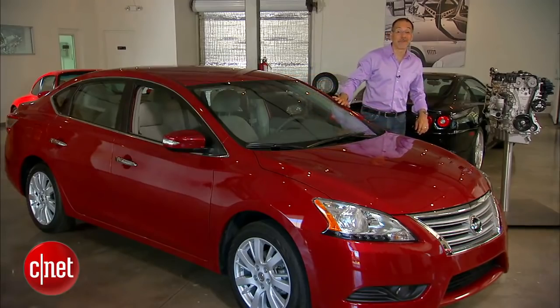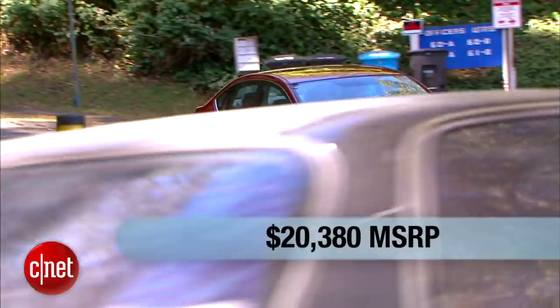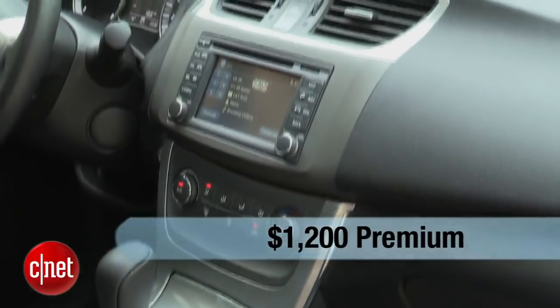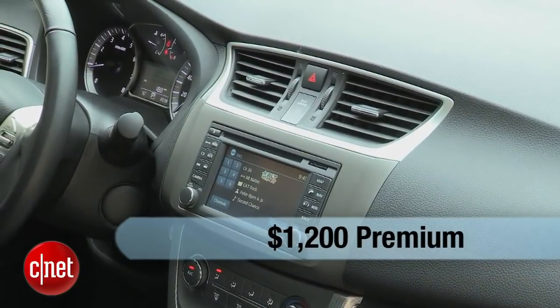Okay, let's price this '13 Sentra. We have an SL here, the top trim to start with, $20,004 delivered. Two packages to go CNET style. First, add in premium, $1,200 that gets you a glass moonroof and the upgraded Bose audio. I would do that, it's a fair price.